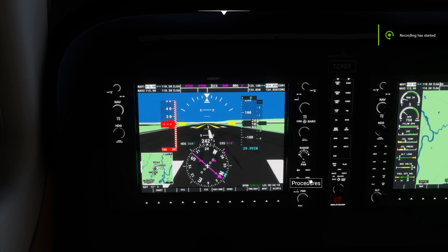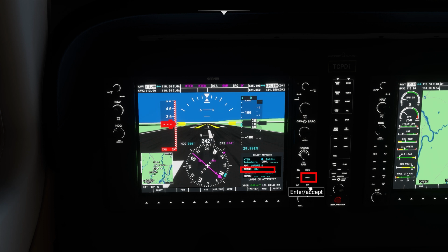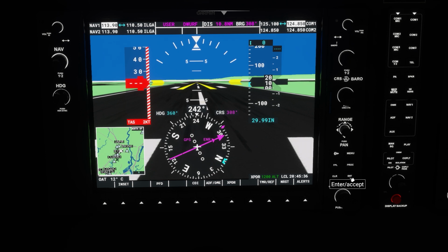We're in the Bonanza. The first step is to select the approach and procedure, then select approach. Under approach, scroll the small knob, scroll down to RNAV 6 Yankee. After we select the approach, we need to select the transition. We're doing the Dwarf transition. And that is the only transition because that is the only initial approach fix on this approach. Once that's done, we want to activate the approach. Once activated, look at the top of the PFD and make sure that fix Dwarf is at the top. That is the next fix the GPS is going to fly to.